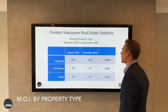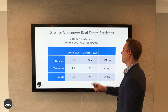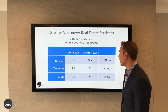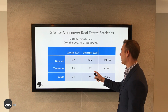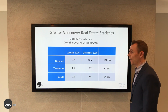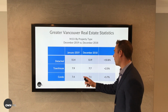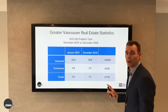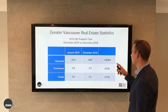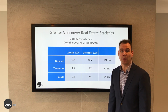Okay, so let's break this down by property type. You can see that detached homes has risen from 13.9 to 15.4 months of inventory. It's up by 10.8%. Townhouses is up also from 7.7 to 7.9 months of inventory. That's up by 2.5%. And condos is up from 7.1 to 7.4 months of inventory. It's up by 5.7%. So you can see months of inventory is creeping up right across the board, which suggests we're in a buyer's market for all property types.